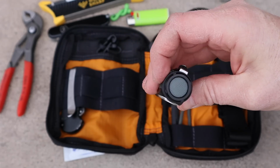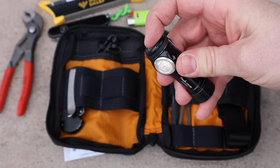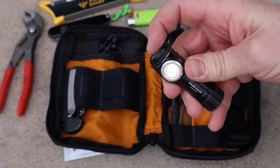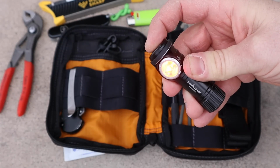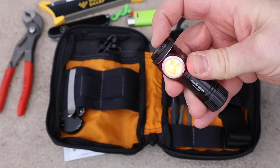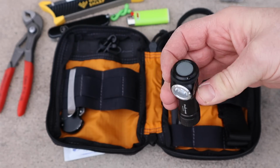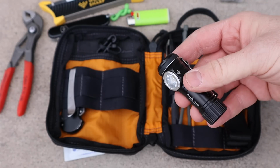You got an indicator that'll tell you by blinking how much power it has, and then man, does it have so many different features of lighting. Has red as well. SOS, blinking. I mean, this thing is full of features and has been operating super well for me, and just gives you a lot of hands-free capability.